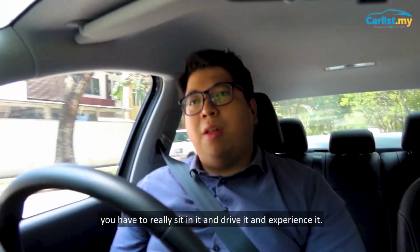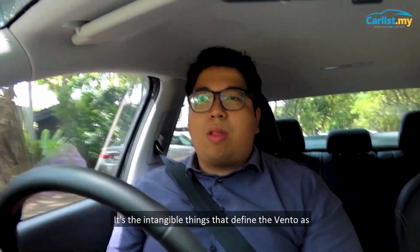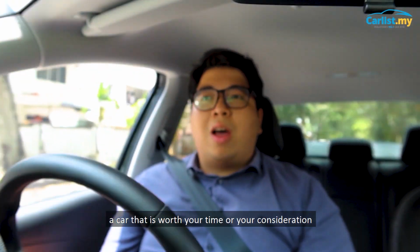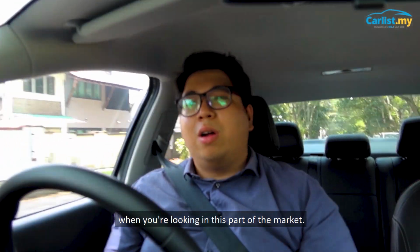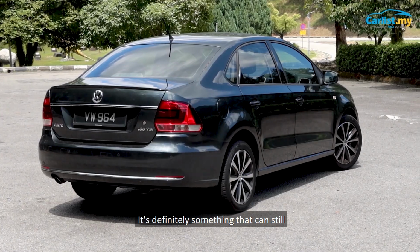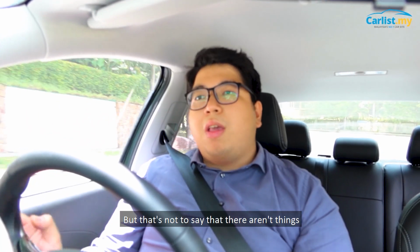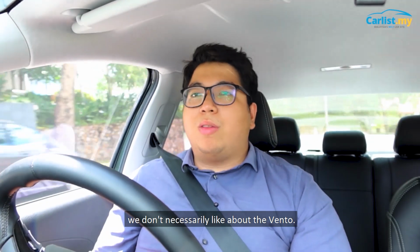You'd have to really sit in it and drive it and experience it, because it's the sort of intangible things that define the Vento as a car that is worth your time or your consideration when you're looking in this part of the market for a new car. It's definitely something that still can compete with rivals that we see today, but that's not to say that there aren't things we don't necessarily like about the Vento.